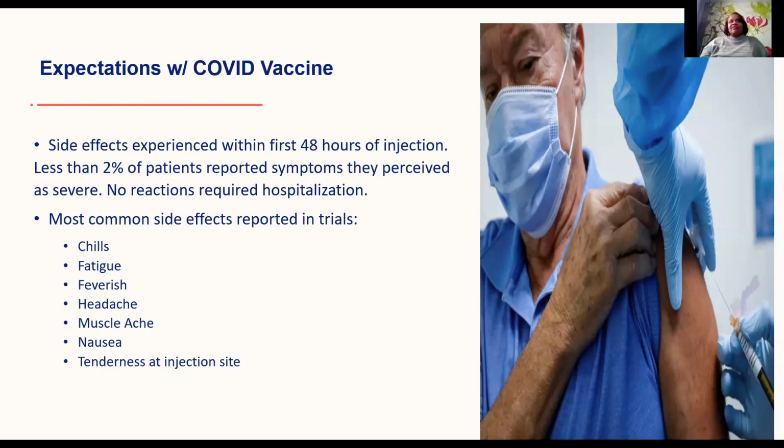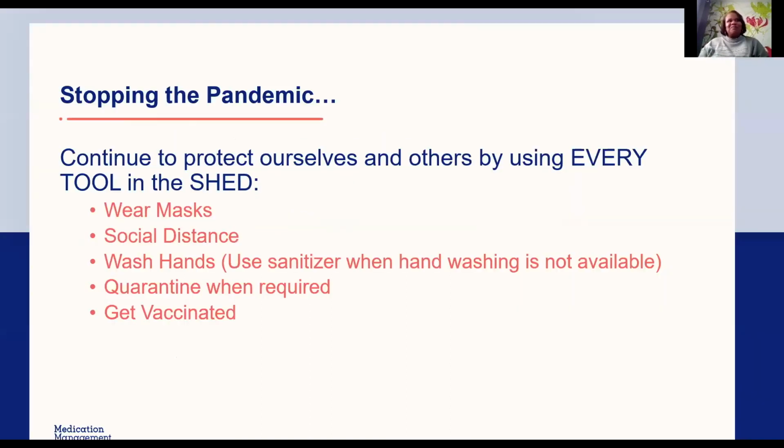The side effects dissipate within the first 24 to 48 hours, and there were no patients in any of the trials who required hospitalization or became seriously ill from these side effects. They're more nuisances than anything that really knocks you out. Again, these side effects are self-limiting, and they're a sign that your body is doing exactly what it's supposed to do. If you're feeling feverish, it's because your body is imitating the infection, creating those antibodies so that in the future you can fight off the disease if you're ever exposed to it.